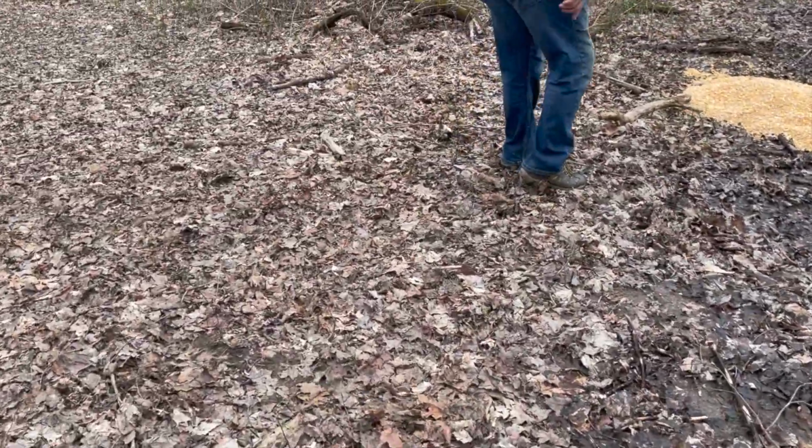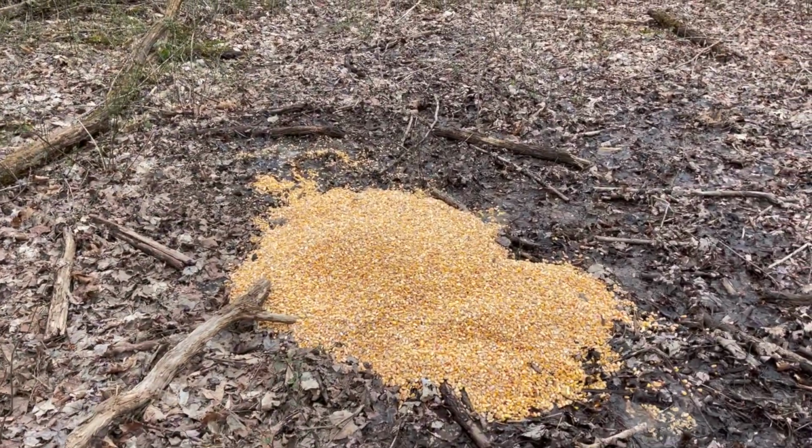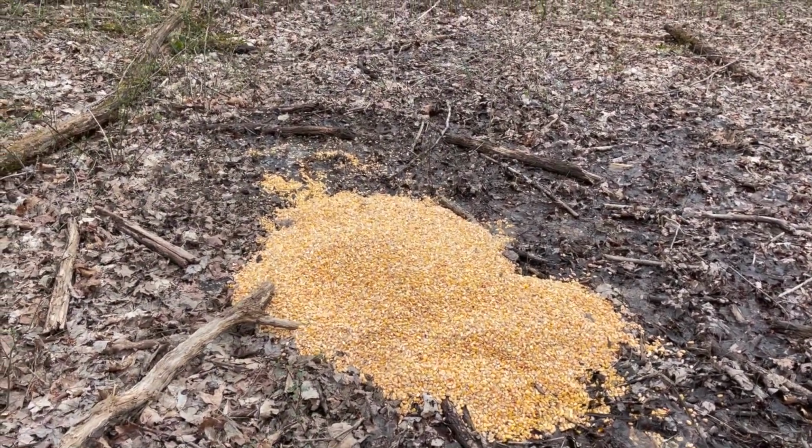Bunch of cracks here. Too much corn for them, huh? Yeah, make it spread around a little bit over there.